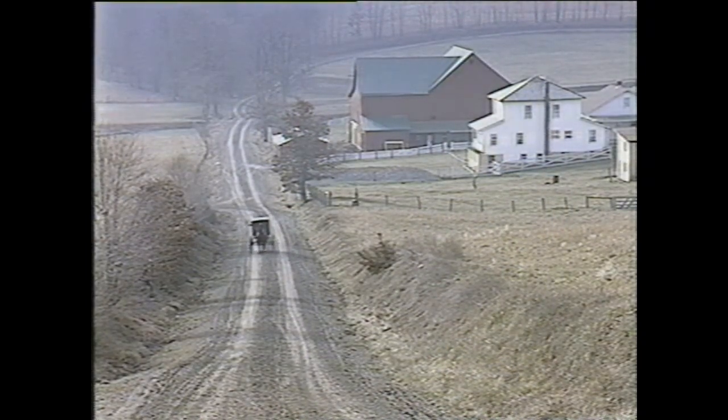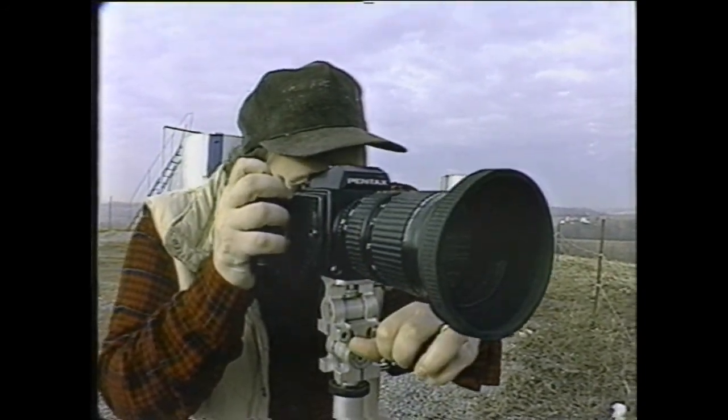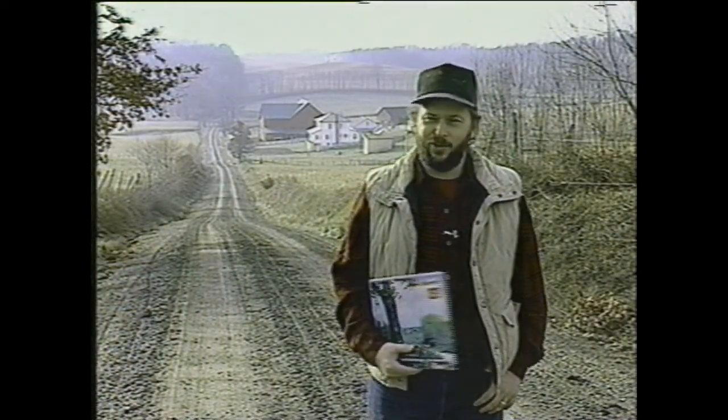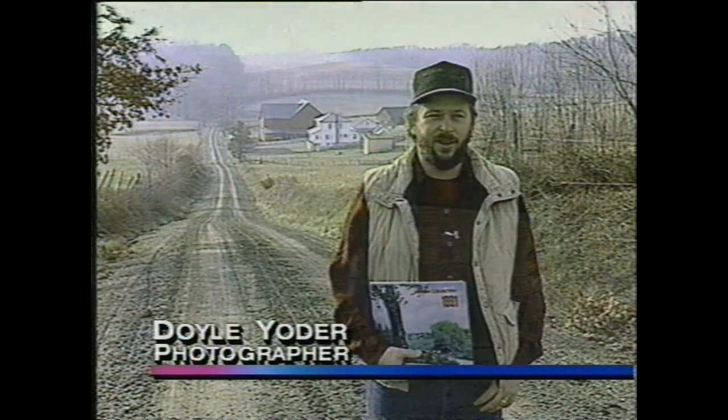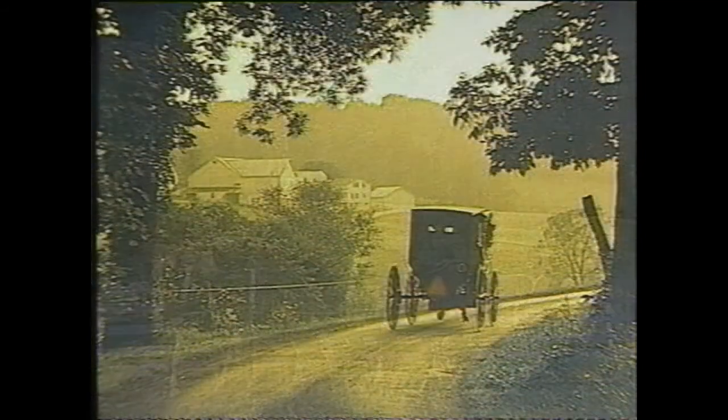And if you would like to take some of this lovely Amish countryside home with you, you can. Captured through the lens of this man, Doyle Yoder, photographer of Amish life. I grew up in the area here, in fact, just south of where we're at here, about a mile or two, and I always thought it was about the prettiest place around, and always felt I had a good touch for capturing a scene.